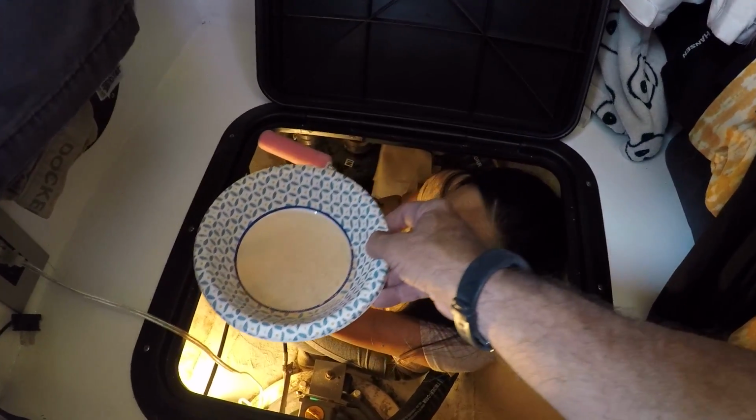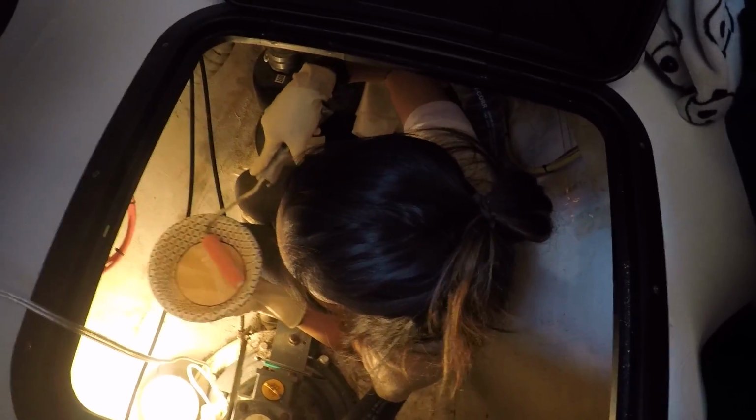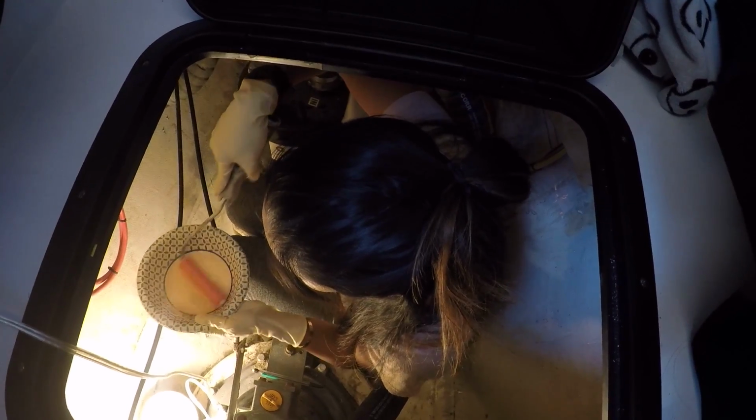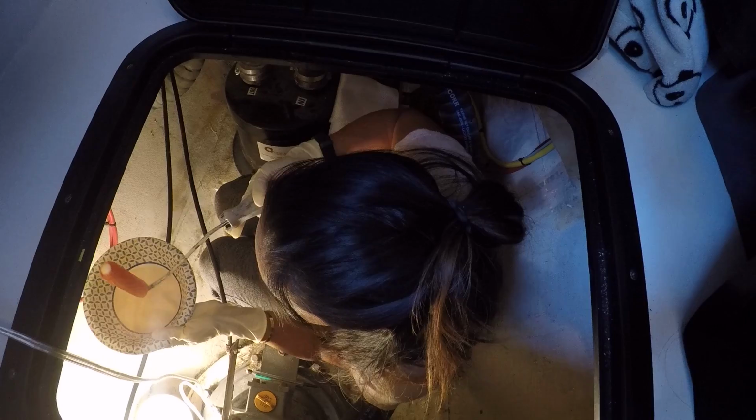Okay, just set your cloth aside for a second. Here's your roller. And here's your resin. Don't spill. Okay. Just wet your roller and just wet out the surface inside your square. And try not to hit anything with the resin. You got it? Make sure it doesn't drip.